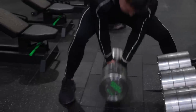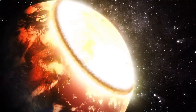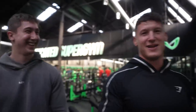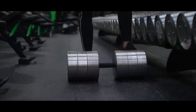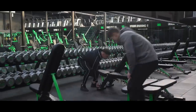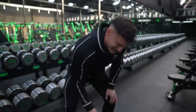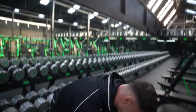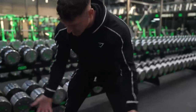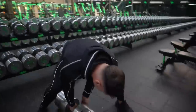Oh, here we go. Run out there. That's very heavy. This is ridiculous. Right, we're in position. That was hard work, just getting the dumbbell down. This feels heavier than the gold one. I don't know if it's because it's wider. It just feels harder to move.